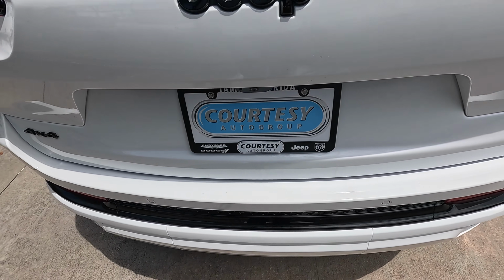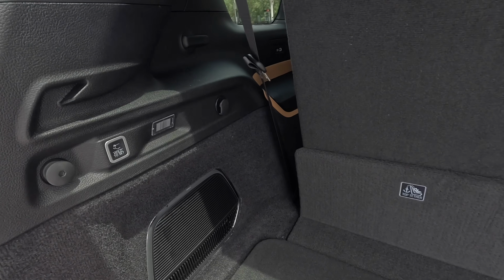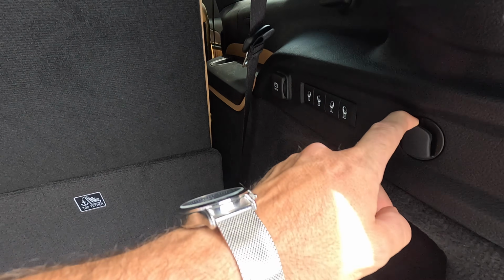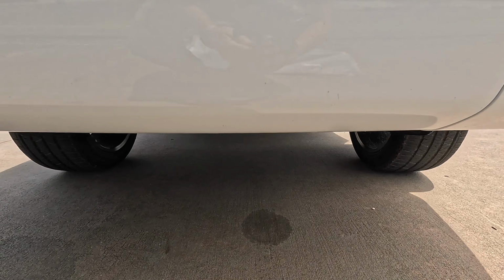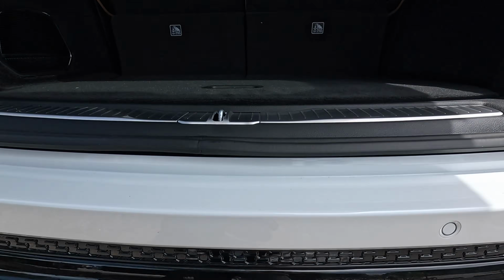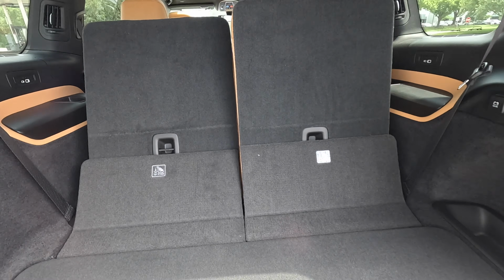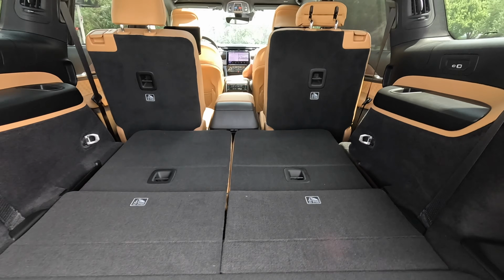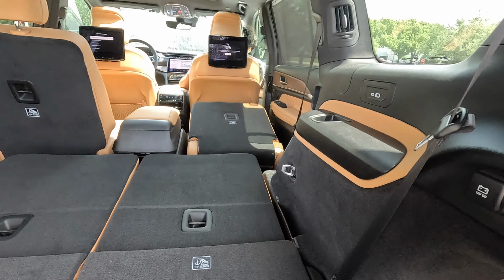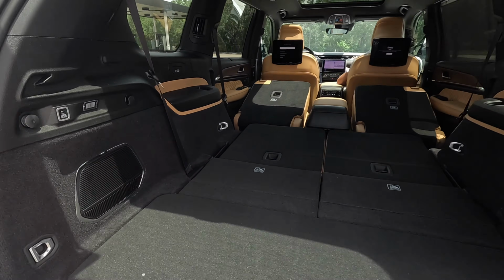Power liftgate going into 14.5 cubic feet of storage behind the third row. We get the bag holders, 12 volt. Underneath the floor, you get some storage, and you get the jack and your spare tire tucked underneath, so it gives you a little bit more storage capacity inside. Now you can split fold the rear bench in a 50-50 split by simply pushing the buttons. That's going to increase cargo to 37.7 cubic feet of storage. And to maximize the cargo to 70.8 cubic feet, you do the same thing for those captain seats. They fold down to increase the cargo capacity of the Jeep Grand Cherokee L.